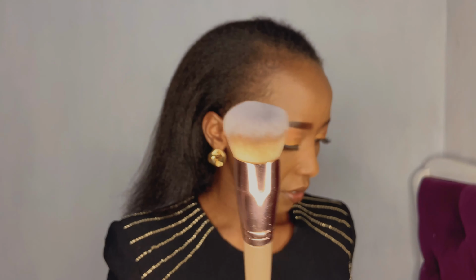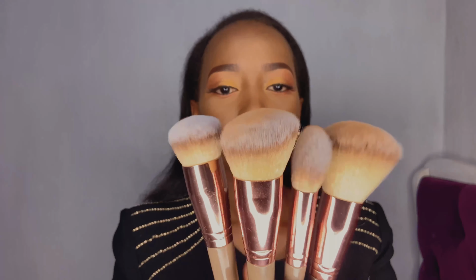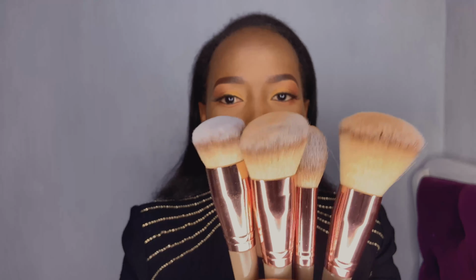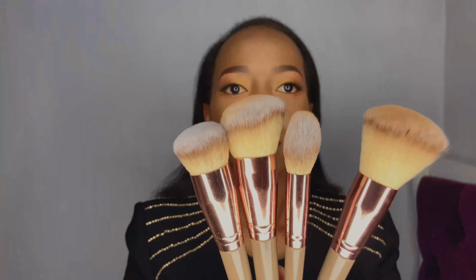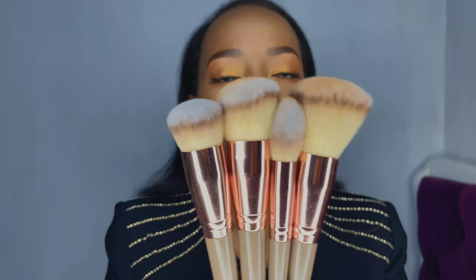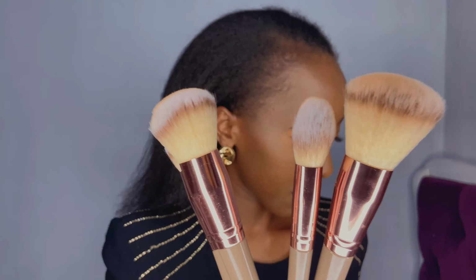So for the big brushes, these are the big brushes that I got. This is a flat brush. This is an angled one. This is a fluffy one. And there's this one here. So these are the big brushes that come with that set. Guys, I'm not perfect when it comes to brushes. I'm yet to discover, but I know this is a foundation one. I think this is for contour, this is for powder, and this one is for, you guys are not ready. You are not ready. But yeah, those are the big brushes that come with it.